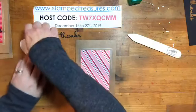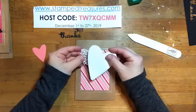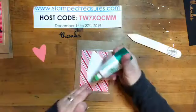Okay, and then I'm going to take my heart and this beautiful little floral image. I'm going to put a little bit of glue just down the side here.